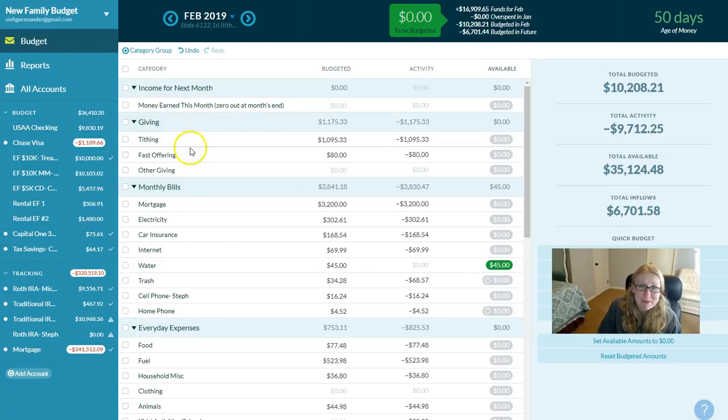We use YNAB for our budget. That's You Need a Budget. We've used that since 2014 and love it. We're now using the online version. We used YNAB for a long time, but now we're in the online version.